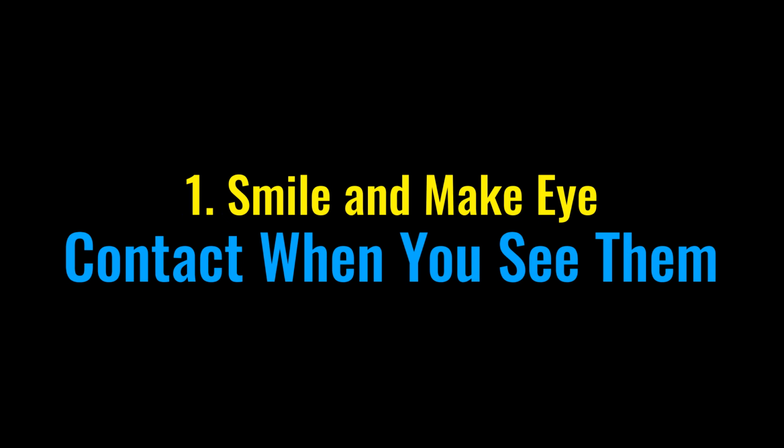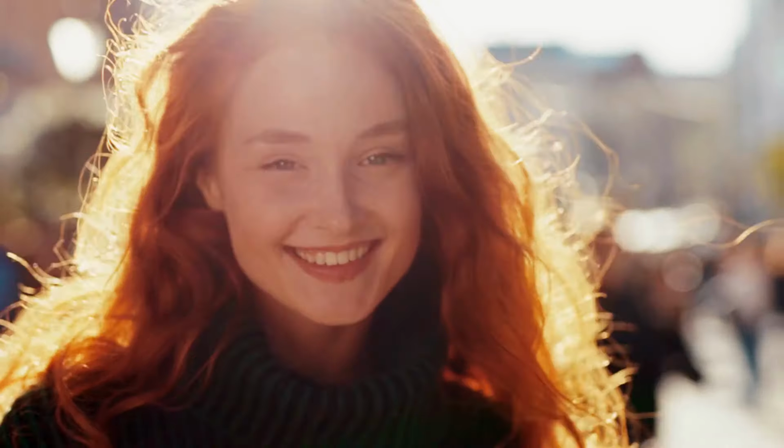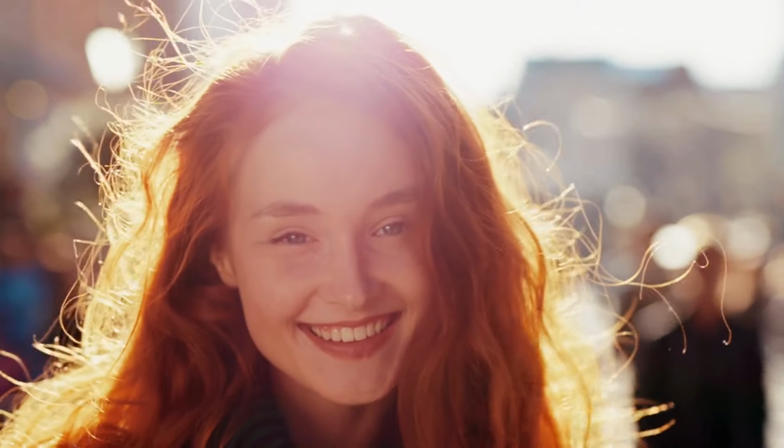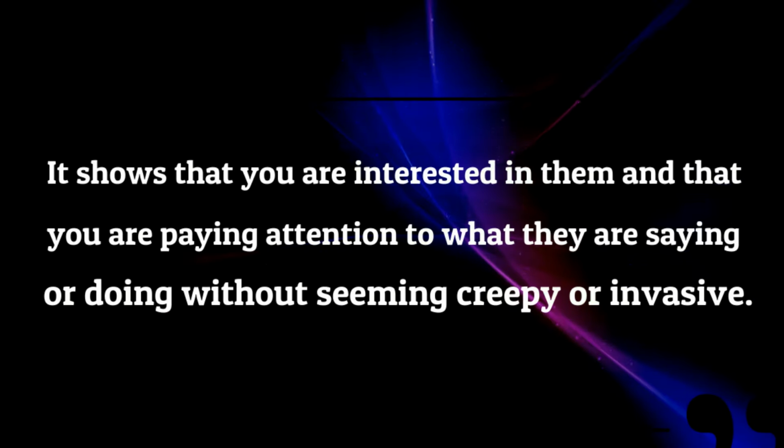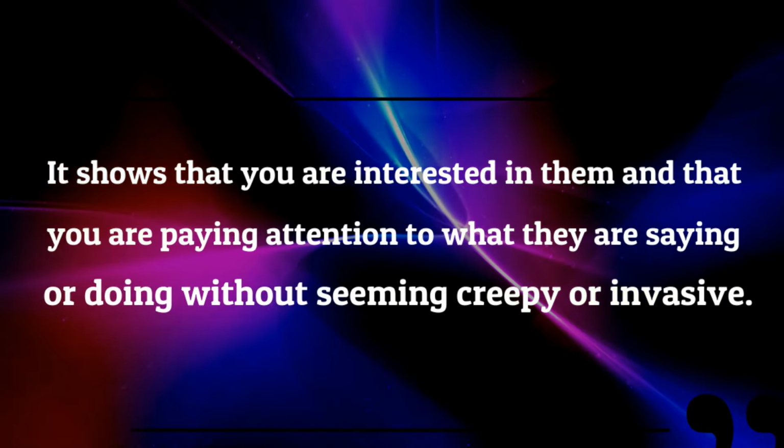Number 1. Smile and make eye contact when you see them. Did you know that smiling is one of the most important things you can do when trying to make a good impression? It is true. When you smile, it not only shows that you're happy and confident, but it also makes the other person feel good. And making eye contact is just as important. It shows that you are interested in them and that you are paying attention to what they are saying or doing without seeming creepy or invasive. So the next time you see your crush, try smiling and don't be afraid to make eye contact with them.